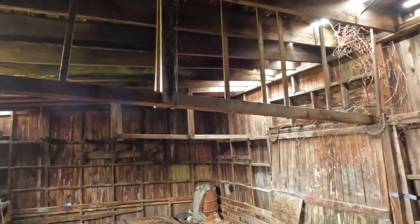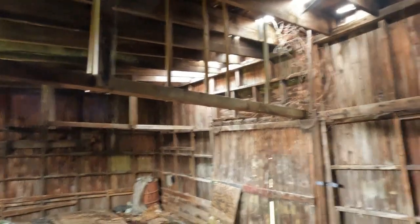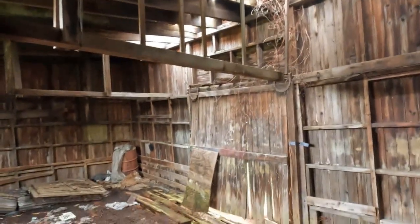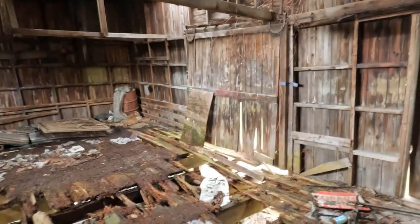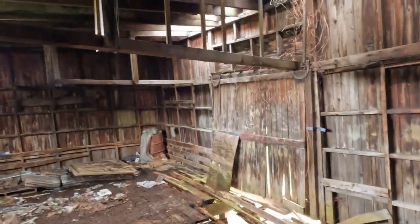Now, your intentions are for both buildings? Yes. You're going to look at this as one project. Yeah, this is going to be a kitchen living area. Oh, nice. And then we're hopefully going to put a window in the back so you can see out to the stream and the mountains.